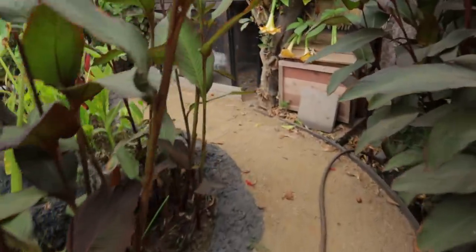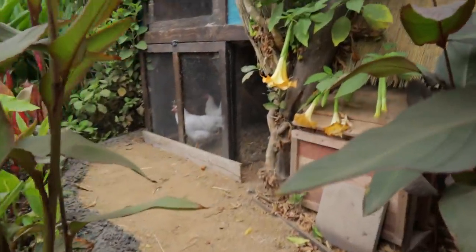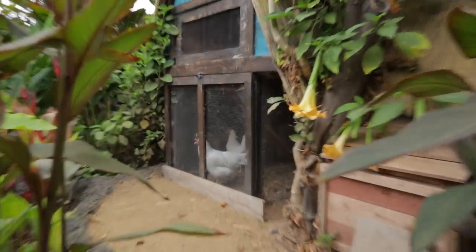I don't know if you guys have seen the chickens lately. Look at these two big, beautiful white ones. Those are those little babies that I showed you.